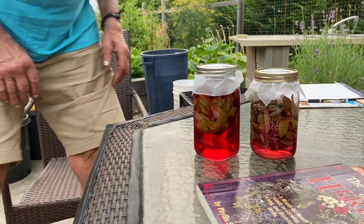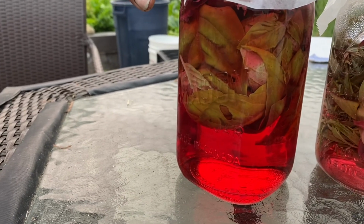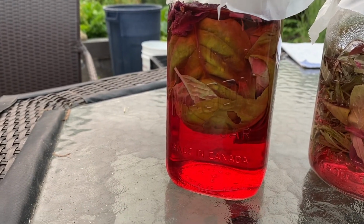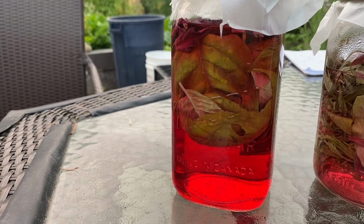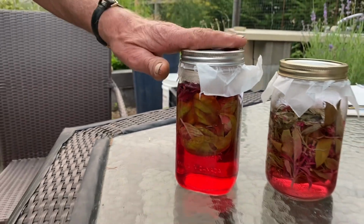So this one is half opal basil and half green basil. The opal basil gives you that spiciness and the color, and the green basil gives you the sweetness. So all in all, I put 2 cups of herbs in each quart jar, and then I fill up the rest with the vinegar.